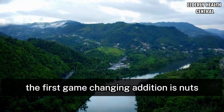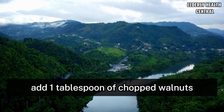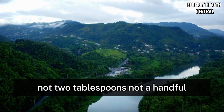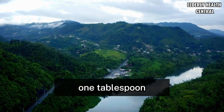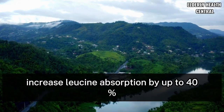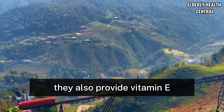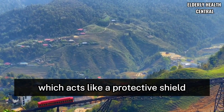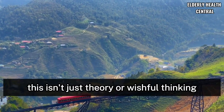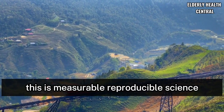The first game-changing addition is nuts, but you have to get this right. Add 1 tablespoon of chopped walnuts or almonds to your Greek yogurt. Not 2 tablespoons, not a handful. 1 tablespoon. Here's why this matters so much. The healthy fats in these nuts increase leucine absorption by up to 40%. They also provide vitamin E, which acts like a protective shield around your muscle cells, preventing them from breaking down. This isn't just theory or wishful thinking. This is measurable, reproducible science.